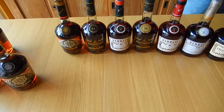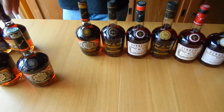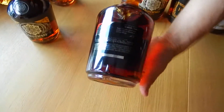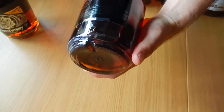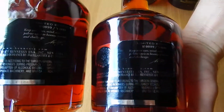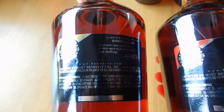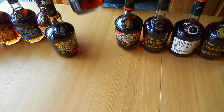So let me show you the back of the bottles so you can actually see the numbers. Mine is number 99. As you can see, 99 problems, but my Shepard ain't one. So very cool. And then the regular edition from the Shepard.